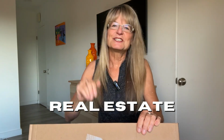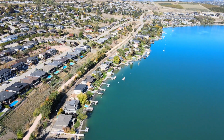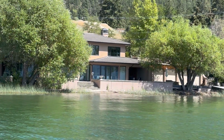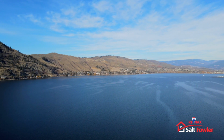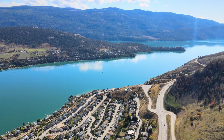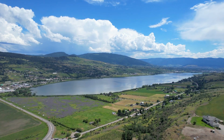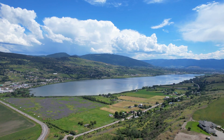Now, what's next? Let's get into the part I'm most excited about. Real estate. Vernon has an incredible variety of homes to suit every lifestyle. If you're dreaming of lakefront living, neighborhoods like Okanagan Landing or Adventure Bay or even the west side of the lake are incredible options on Okanagan Lake for homes, or you have the assortment of homes on Kalamalka Lake as well. Then even a few more on Swan Lake, but that all depends on what type of property you want and your budget, of course. Lots of lake homes available.